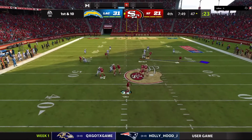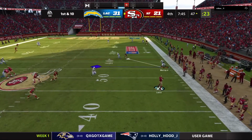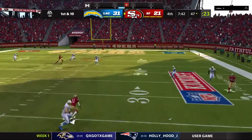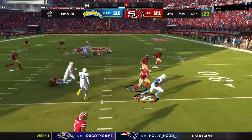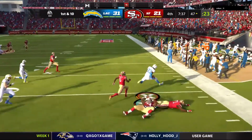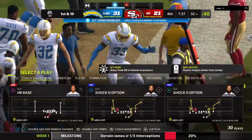On 1st and 10, here's Lance, escaping the pressure right. Now he'll go deep down the middle. And he's going to be intercepted a 3rd time. Derwin James with a pick. And the Chargers are going to have it here at their own 32-yard line.